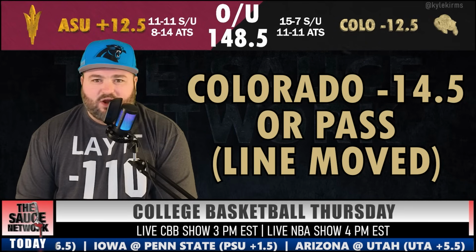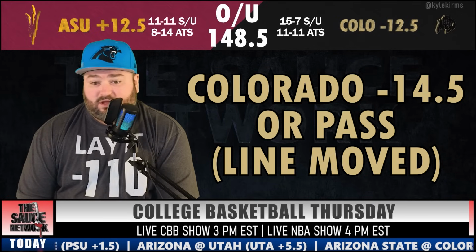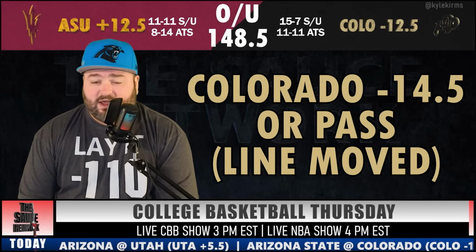I guess I'd say Colorado minus 12.5 for pass. I kind of want to see what other people's opinions are before I bet this one. But based on the notes I have here, I'd say Colorado minus 12.5 for pass next game.